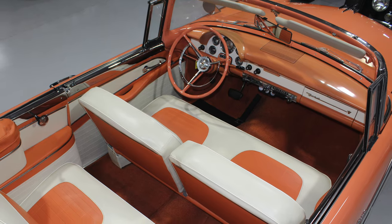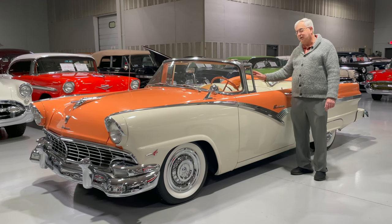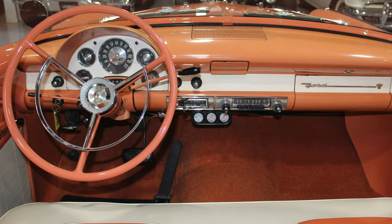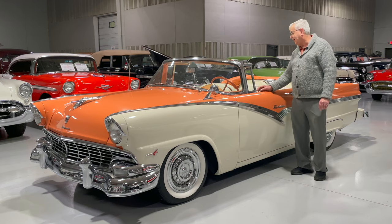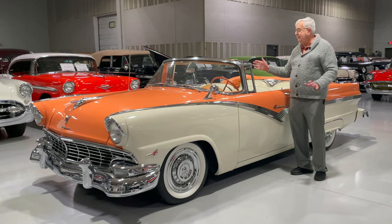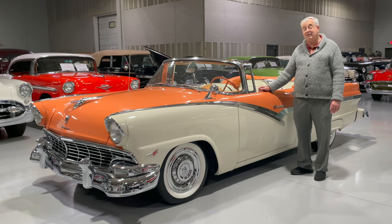Beautiful interior, correct for 1956, a vinyl two-tone, really with the orange type carpet. No one has fiddled around with this car, which is another thing that I personally really like. They've got all the original instrumentation. You got the original AM radio. I mean, it is just probably the way that someone ordered this car in 1956.